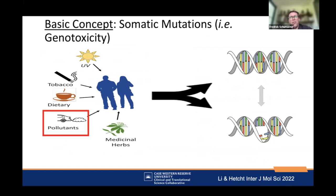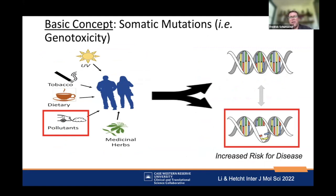So this is where we began to collect some baseline specimens and then put that together into a long-term cohort that we could follow up and look at the increased risk for disease that may or may not occur.